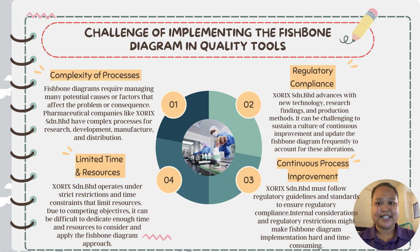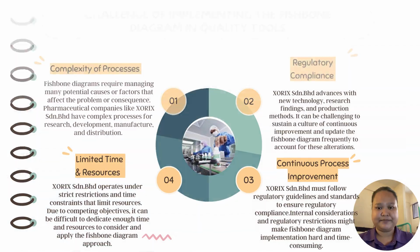Limited time and resources is one of the challenges of implementing flowchart, which is fishbone diagram, in Xorix company. The pharmaceutical factory, like Xorix and Neighborhood, works in an environment with strict rules and limited time, which limits the amount of resources that can be used. When trying to get new drugs on the market as quickly as possible, pharmaceutical businesses often face tight deadlines, limited resources, and constant pressure. When there are many competing priorities, it can be hard to find enough time and money to fully discuss and apply the fishbone diagram approach.